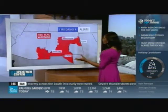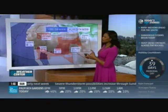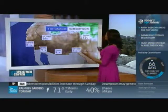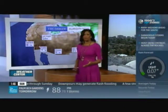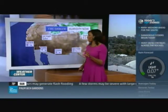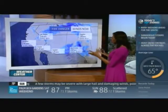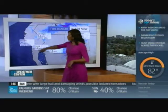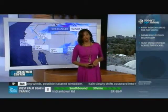Now, even fire danger with red flag warnings over parts of Arizona and New Mexico, even the extreme western parts of Texas around the El Paso area. And look at the relative humidity. I mean, when you get in the single digits, that's pretty much no moisture in the atmosphere at all, just bone dry here across a good part of the Southwest. And again, those winds, if they start to really pick up, that could be a huge concern. Look at this at the Oxnard area. Winds are gusting over 30 miles per hour.